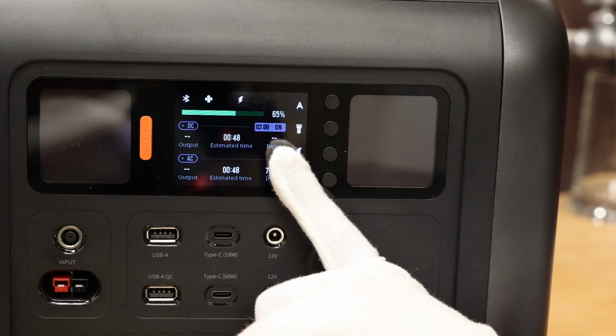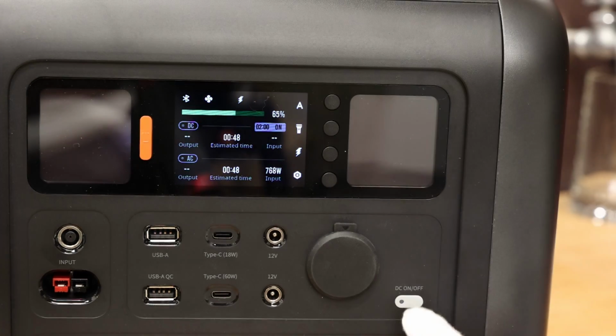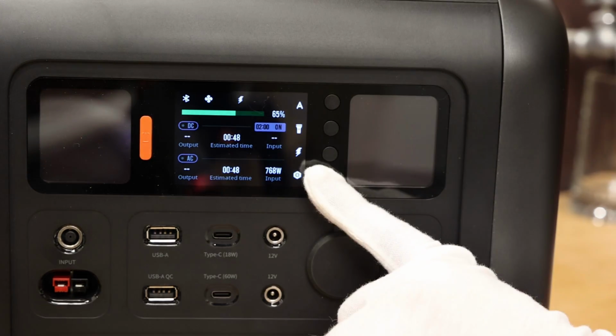So then you'll see on the screen here, it actually says 2 hours on. So that means the DC will come on in 2 hours. That can all be controlled within the app as well.